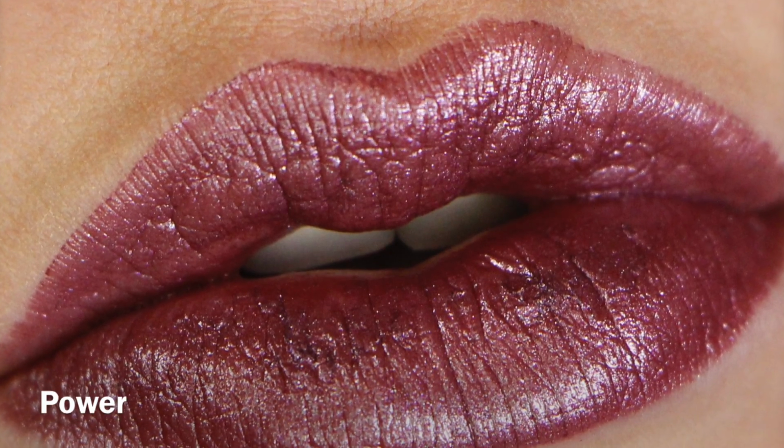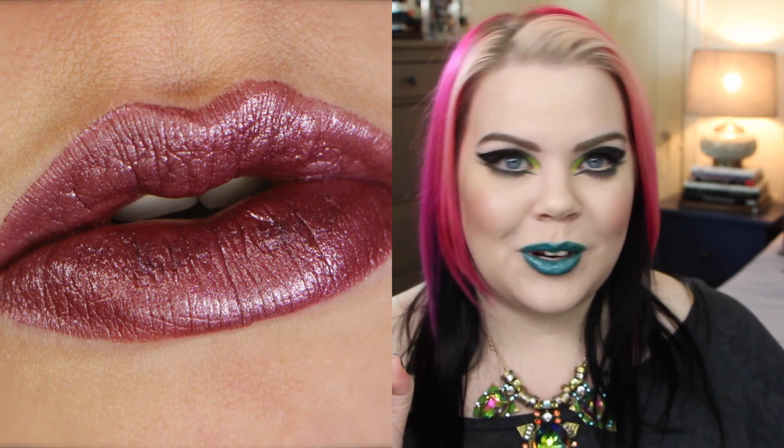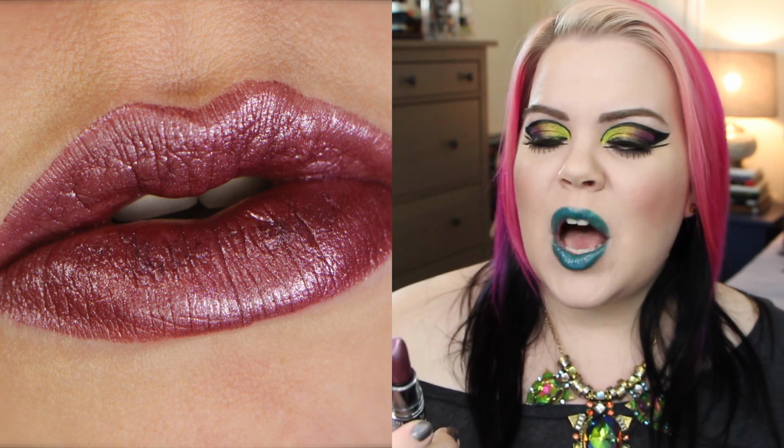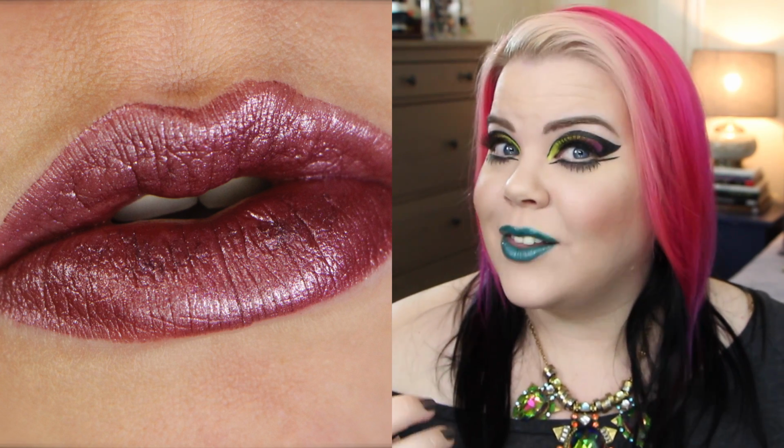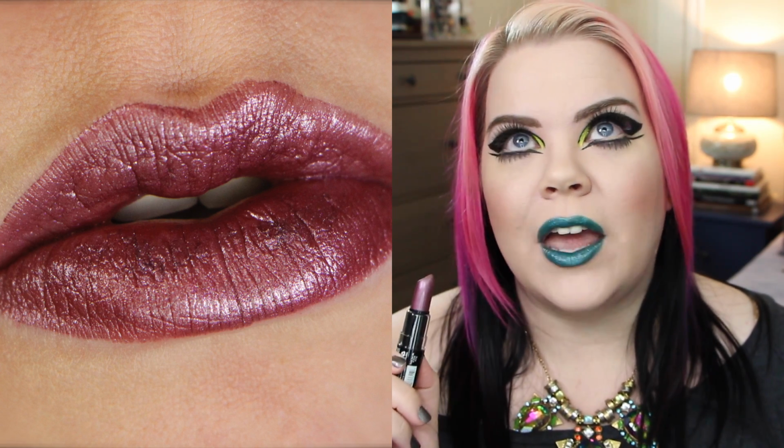So this next lipstick is called Power, and it's actually pretty much almost like a normal lipstick color. Something about this though is very like 1980s super frosty grape colored lipstick. It's still a weird color if you ask me, but it's not nearly as weird as the other ones. But it was one that I thought, okay, that might be kind of an interesting mixing color or something to add a shimmer to a regular lipstick.